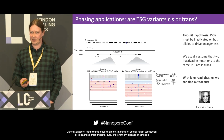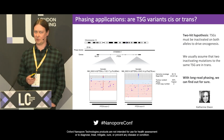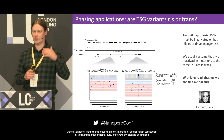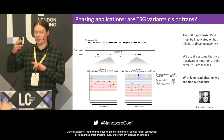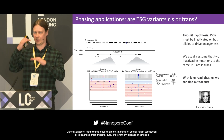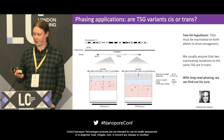So why this matters: there's the two-hit hypothesis, which I think most people are familiar with, which says that a tumor suppressor gene needs to be inactivated on both alleles in order to drive cancer. In POG, if we see two small variants in a tumor suppressor gene, we assume that they're in trans to each other and that they're inactivating it. But with the long-read phasing, we can actually go and investigate this.